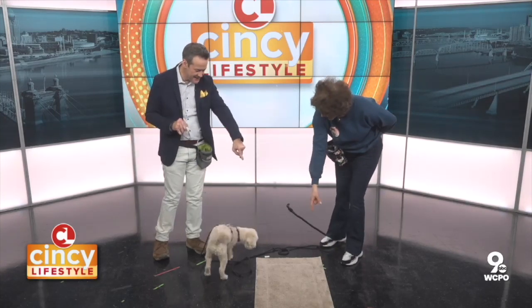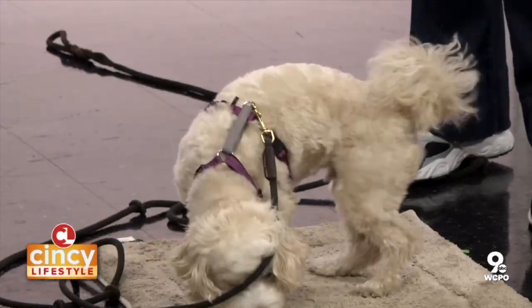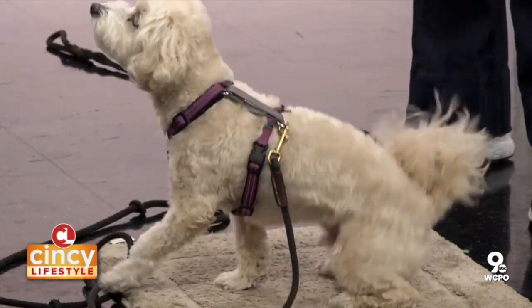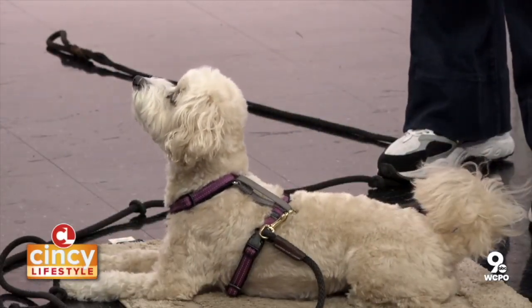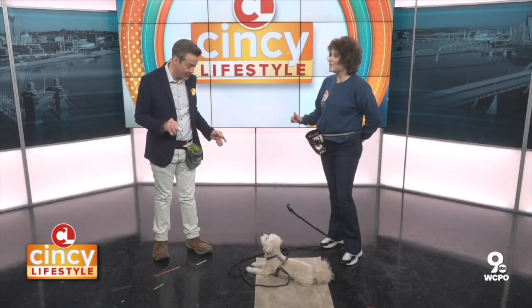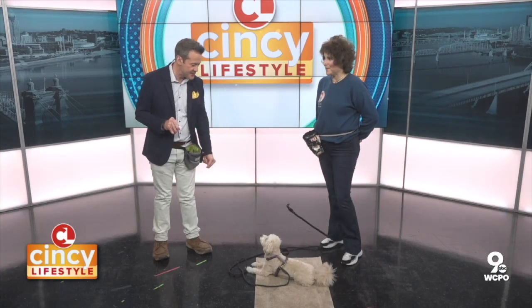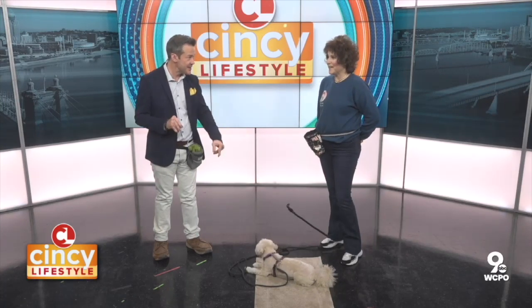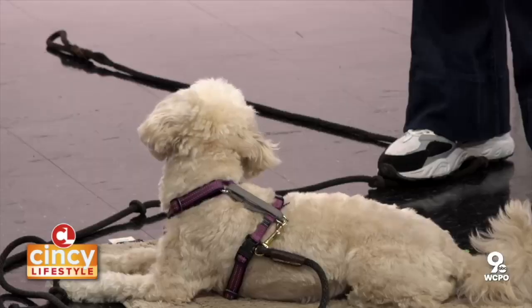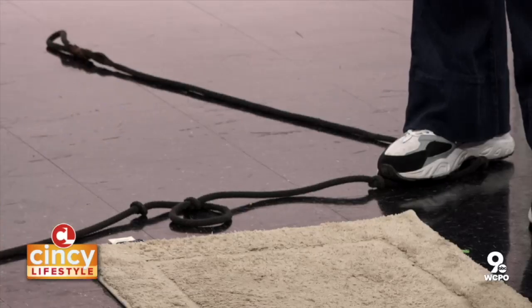So lots of different types of markers, but the thing to remember is the marker, look at you, perfect. You say it first, good, and then you give him the treat. Your instinct sometimes is to do it at the same time or before. And you know what happens then? Your dog's not really paying attention to the marker.